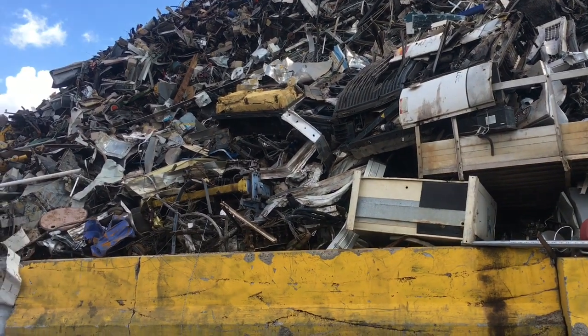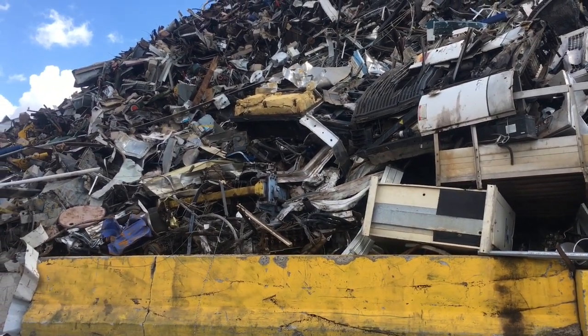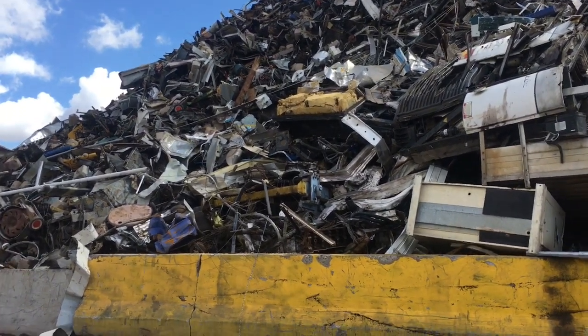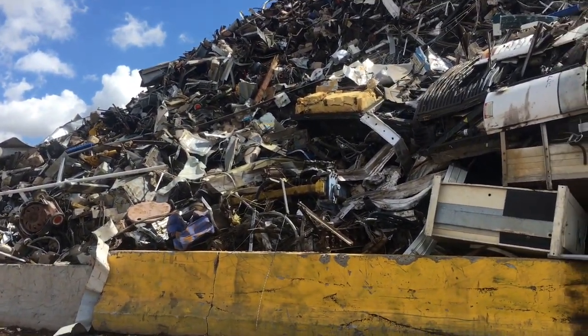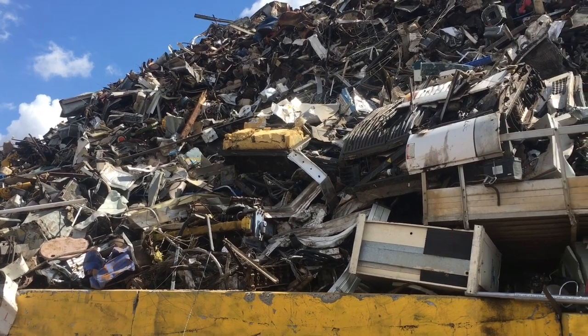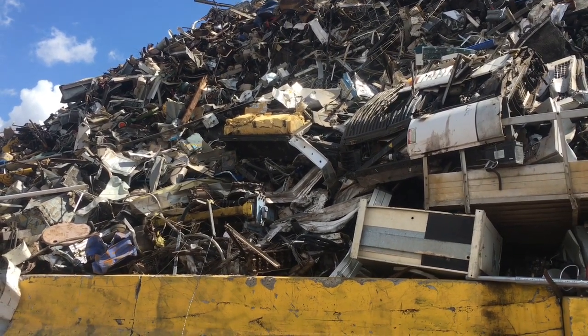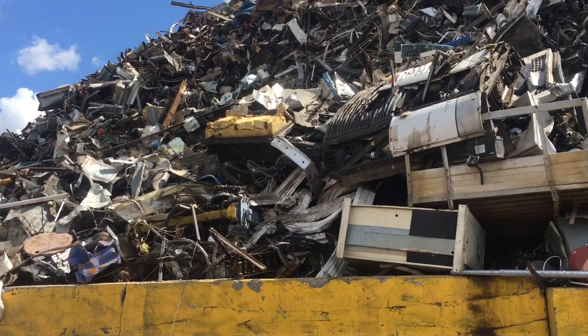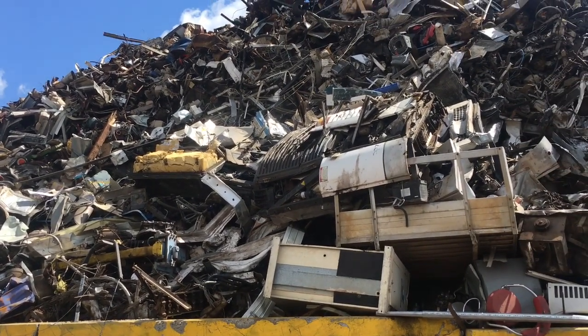But I'll get back to you when we unload. We're going to be waiting a while. People are just taking their time and this place shuts in an hour and a half, so yeah, I'll get back to you in a minute. Look at all that scrap.